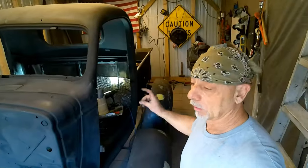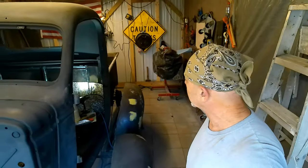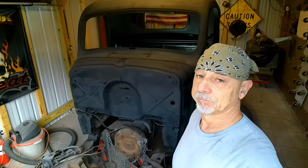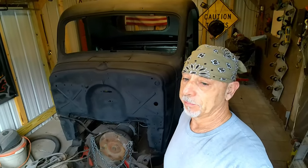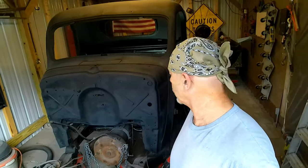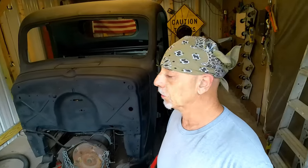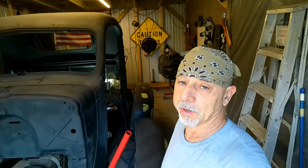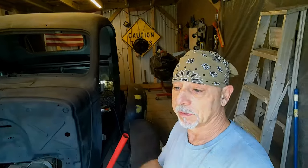Every day we get a little bit closer, so I don't want to rush it. I was hoping to have the paint gun out today. That did not happen. I'm not sure it's going to happen tomorrow either. There's still a lot more little details to do, and we'll see what she looks like tomorrow after I sand her out. And if we have to go into next week, I guess we might have to go into next week, but we're going to get it.